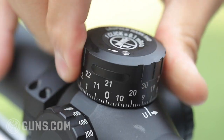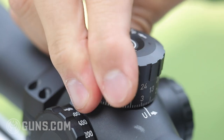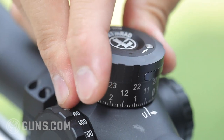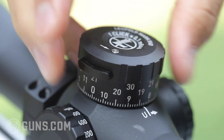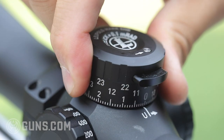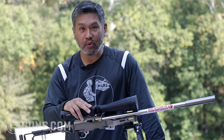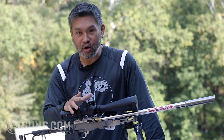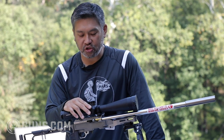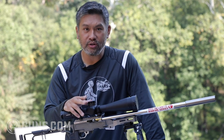So going all the way back, that comes back in, the nub goes down, another revolution. So now we know we're in the second revolution. And then here we're back to the first revolution when the button comes out, and then it goes back to zero and locks in place. On the windage side, it's a capped windage turret. I like that. Like most long-range precision shooters, I don't dial wind very often. Most of the time I hold it within the reticle.